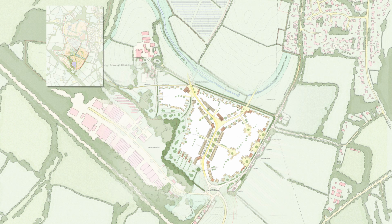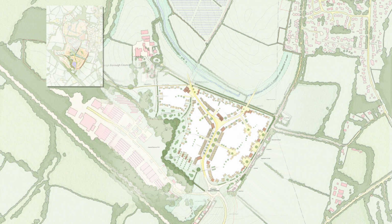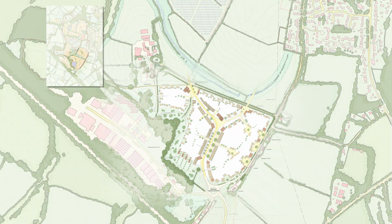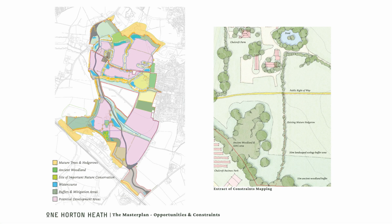We've studied how some of the most distinctive local places have grown through history, how they've responded to the needs of their communities, and how they've settled into their landscape context. We're now using these ideas to inform our design process and bring together the benefits of modern building and living to create a sustainable and enduring new type of settlement at One Horton Heath.